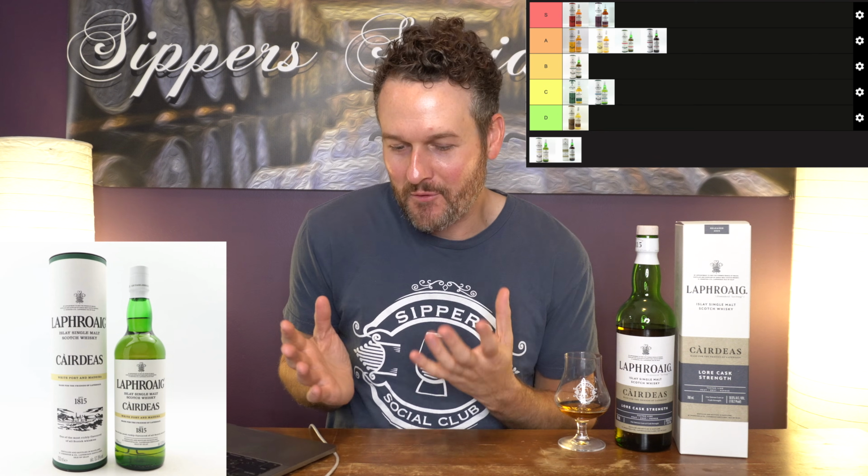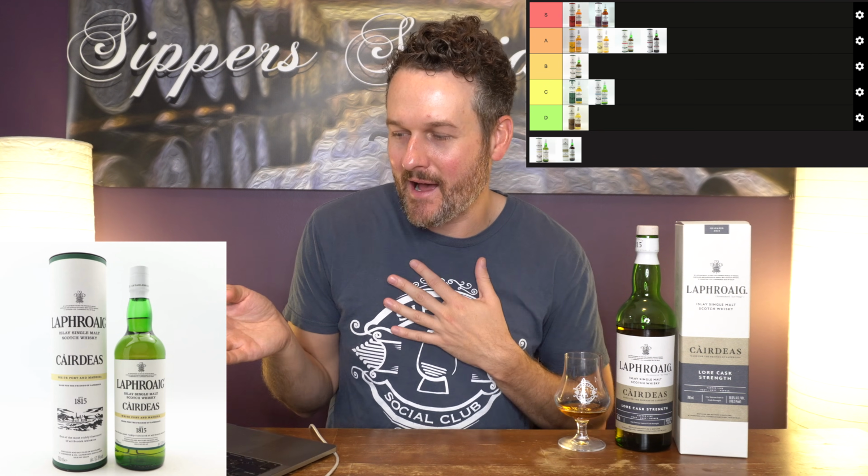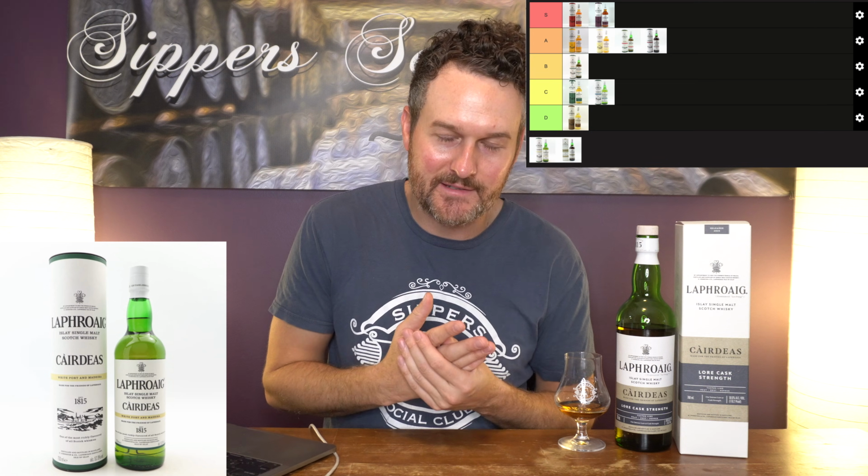All right, 2023, another one I was very excited about, White Port in Madeira. Now, of course, I have the Madeira cask, I have the Port cask as the S tier.